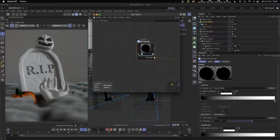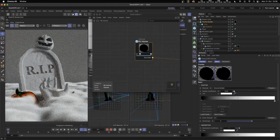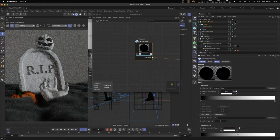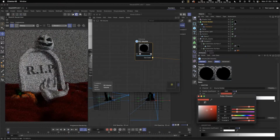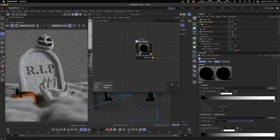We can come back into our Redshift volume and we can control our different channels. So we have scatter, absorption, and emission. Think of scatter as a bit like your diffuse, your absorption is a bit like your transparency, and your emission is your emission, self-illumination, incandescence. So we can increase and decrease the diffuse and the transparency to change the look of our fog. If I start to increase this, we can see that we're getting a brighter looking fog versus a darker looking fog. We can then tint it if we want to have a red fog, which looks obviously quite cool for Halloween. And then we can control our absorption, which is our transparency.